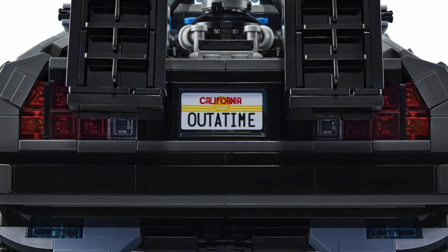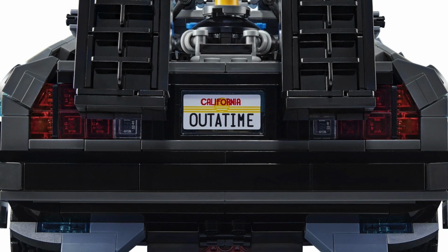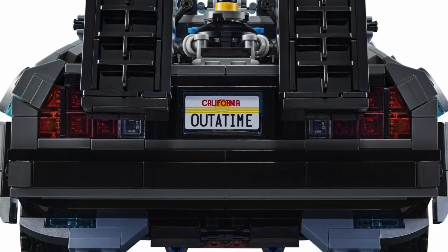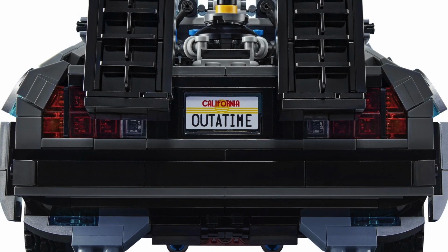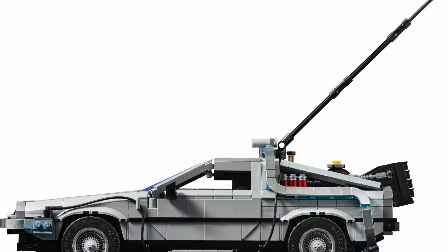So what do I think about this overall? Well, I'm not a huge Back to the Future fan, so it'll probably be a pass for me. I do think this is a good set and probably a needed set given the price on the secondary market of that LEGO Ideas one. I think that this at $170 is a pretty fine price for this.